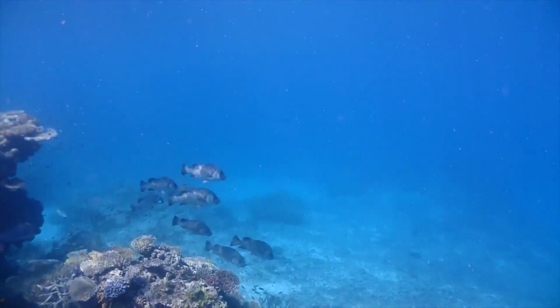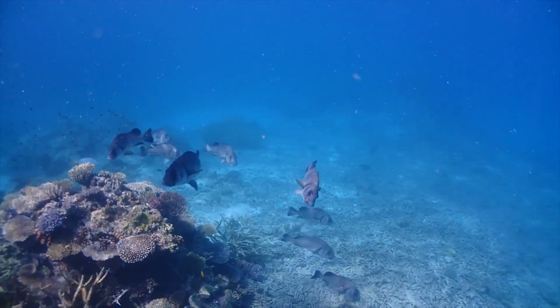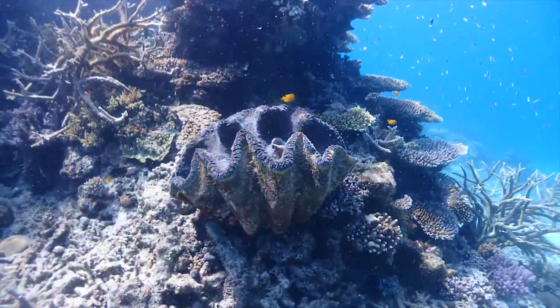Once again we found the reef teeming with life. Fish seemed completely at home with us in their presence. And we found several large clams, mixed and plate corals.